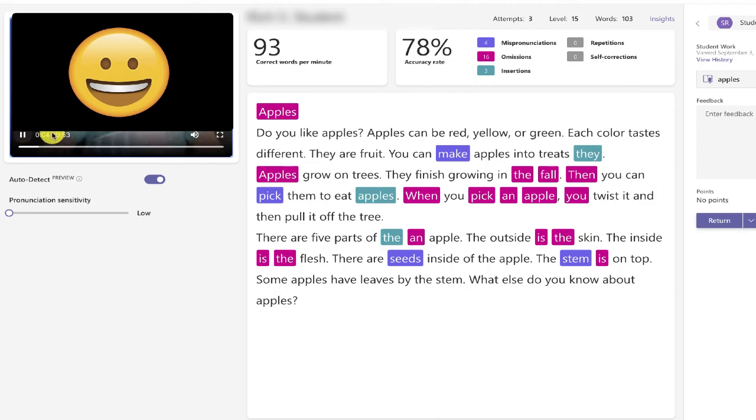Do you like apples? Apples can be red, yellow, or green. Each color tastes different. They are fruit. You can make apples into treats.